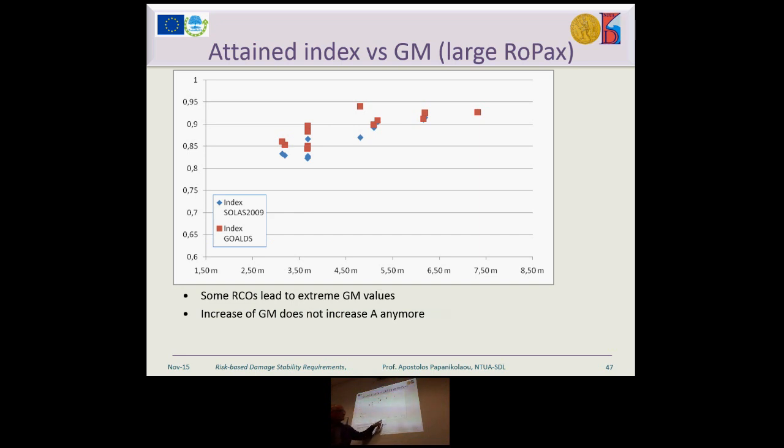In any case, here is something that is not good at all, because these very high indices were achieved by some GM that is very large, 6.5 meters, 7 meters. That makes the ship very, very stiff. That means the rolling period is very small and it would not be so sea tight.